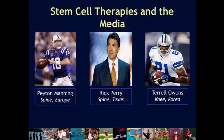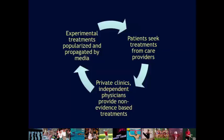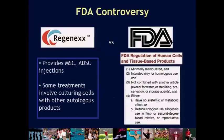And if you look also in the media, your patients are asking for it. Why? Because these guys are getting it. So if they get it, we should be able to get it. And that's creating quite a problem. Patients are seeking these treatments from the sensationalized media, and the university centers are saying, I'm not so sure we're quite there yet, but private clinics sometimes say, yeah, we're ready to go. And that's driving the system. Experimental treatments have been popularized and propagated by media, but we don't have a lot of sound science behind it. But the science is getting there, and that's what I want to talk about today.